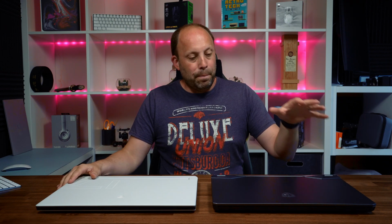Now the 4K display is an expensive option on the X17 R2, but the G76 has more RAM at 32GB as opposed to 16 and slightly more of the Gen 4 SSD storage space at 1TB as opposed to 512. So this is as close as I could get these two. So then let's get started, and the first thing I want to do is just talk about the actual weight and the size of these laptops.